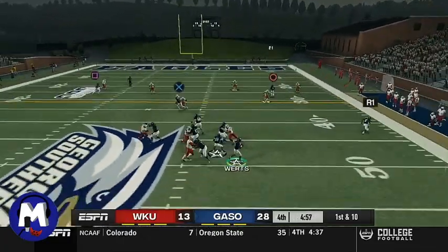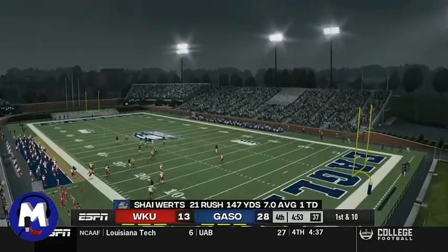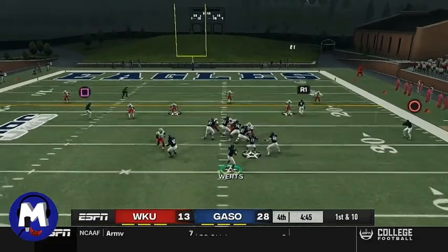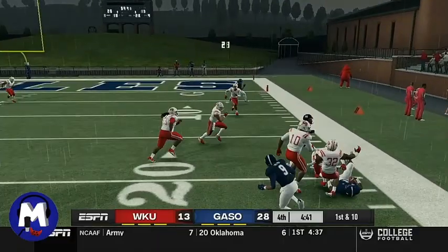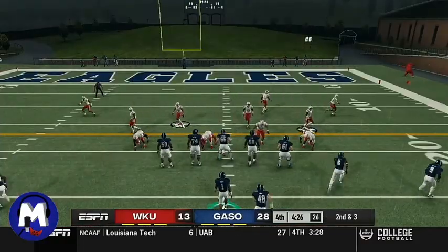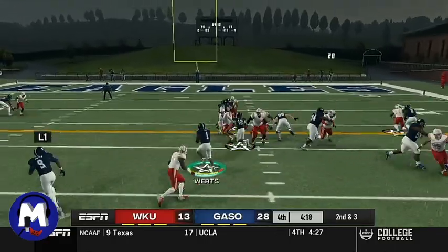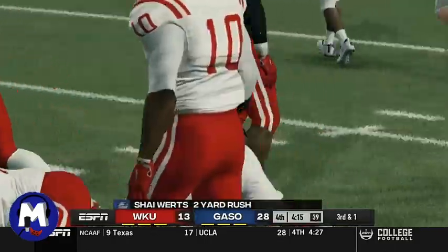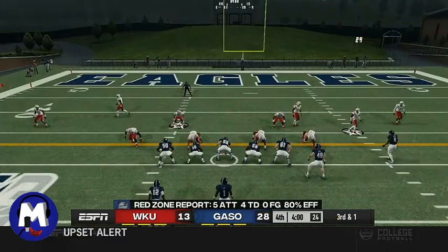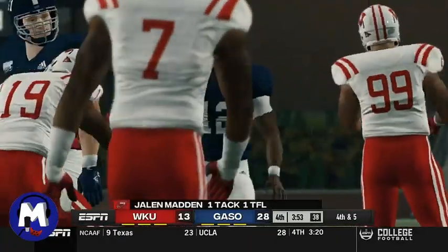Scrambling around. Trying. 14 yards for Shai Wertz. Credit to that block by LaRoche. And he gets leveled. Nonetheless, he gets 7 yards. Pitch! Pitch! Come on, I tried pitching it. That was a walk-in. Yeah, that was a bad choice. We're gonna try to redeem ourselves here.